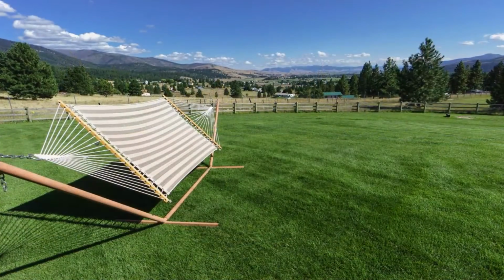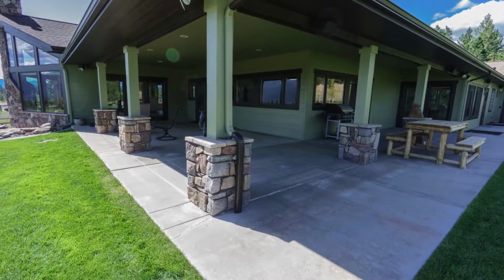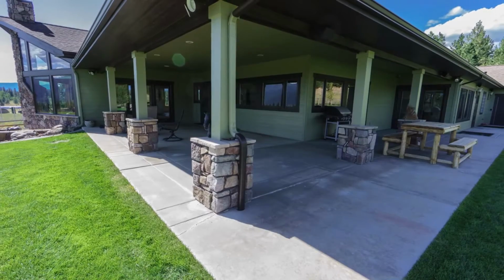This home is ready for the discerning buyer to enjoy all the modern amenities of a smart home in a rural setting, only 20 minutes from Missoula and Missoula International Airport.